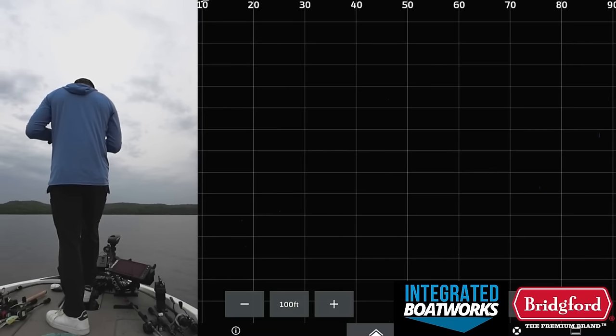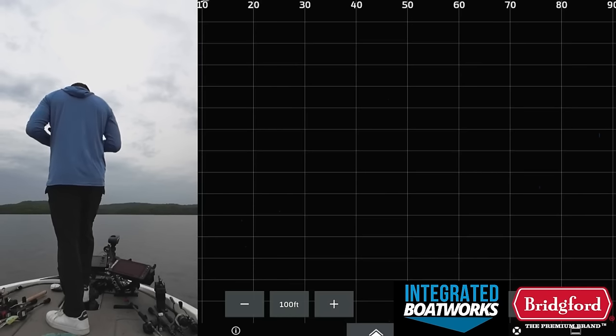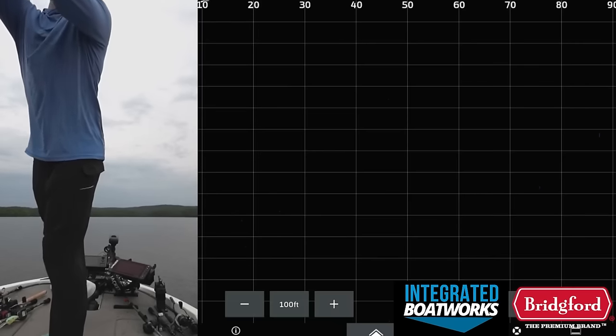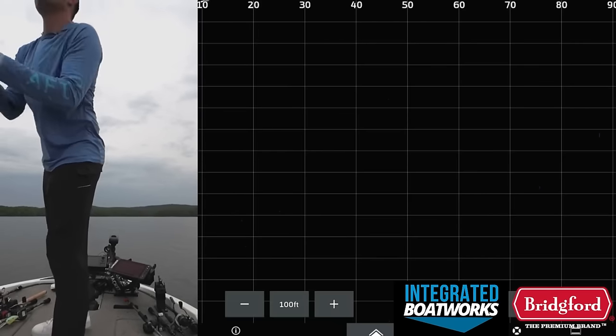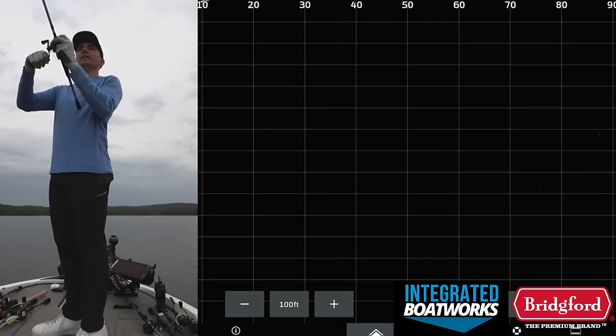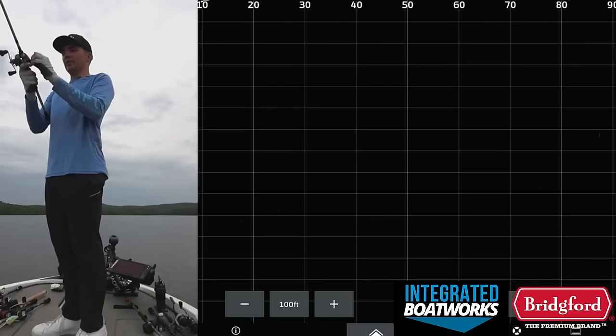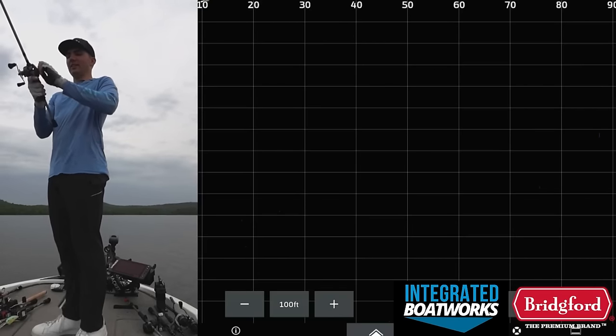Oh, one's about to crush it. Come on, come and eat it. One came up hot on that thing. He didn't eat it though. Where's he going? Oh, way behind me. Can I make it there? Not really. Need to loosen up my reel or something. I couldn't hit that cast that far.